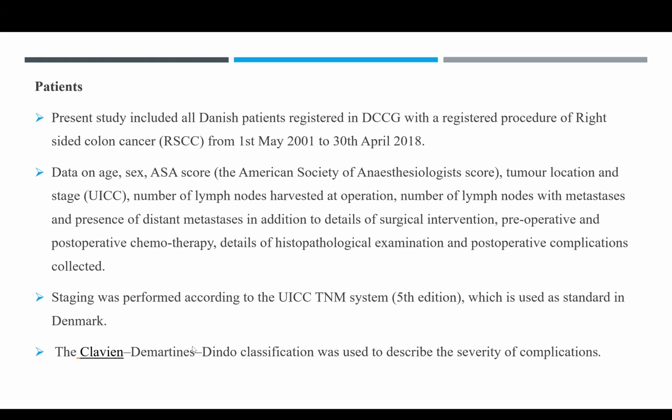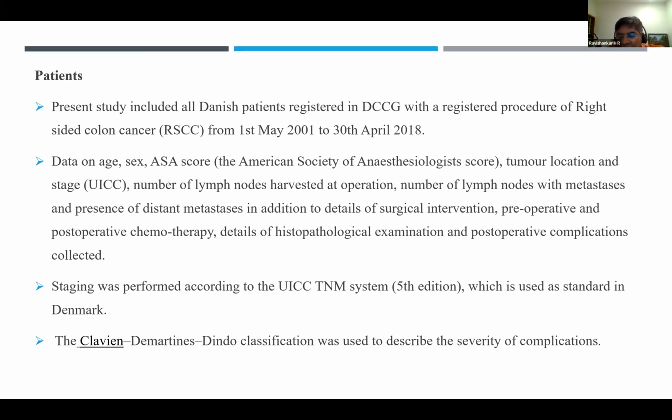Okay, continue. What is the purpose of Clavien-Dindo classification, Nikita? In order to assess the severity of complications, sir. Patient was severely ill, patient was in ICU with ventilator and inotropic support. What is the need to classify it as Clavien-Dindo classification? In order to compare the different types of complications based on one standardization, sir.